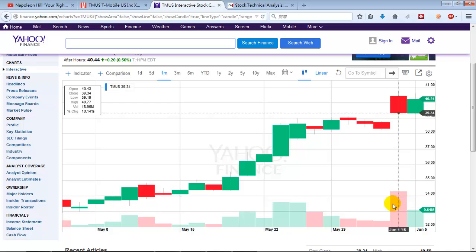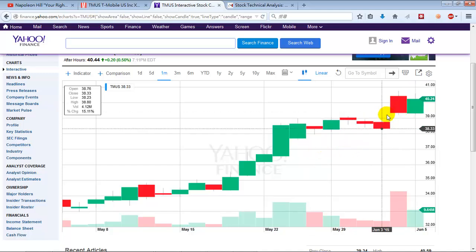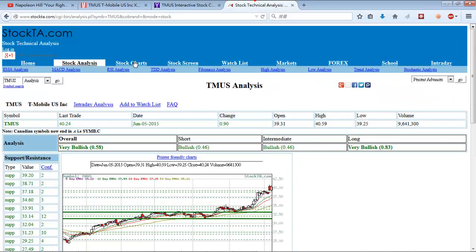Now, a breakaway gap alone can be an indicator that the gap is going to widen, that the stock is going to continue in that direction. So we already have one indicator that says the stock is going to go up. Now let's check the other indicators.